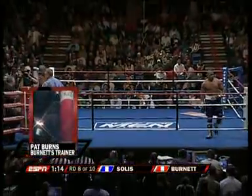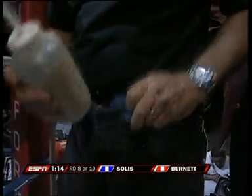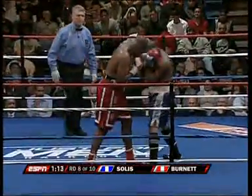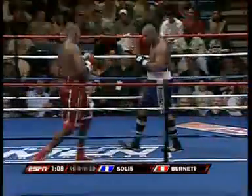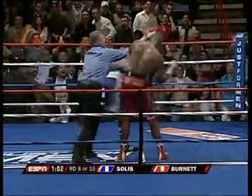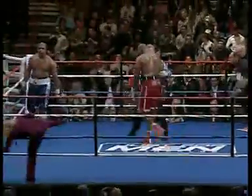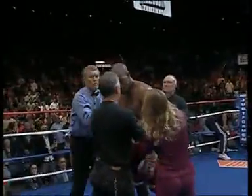And now referee Jay Nady will take the time to quickly replace the mouthpiece. As you see Pat Burns, time in. Of course, boxing trainers not always in a hurry to put the mouthpiece in when their fighter's been stunned. There's a left hook from Solis and wobbly legs on the 6'6" Kevin Burnett. The big tree could be going down, and it's waved off. Jay Nady says this fight is over, and look at Burnett. He is still on shaky ground.